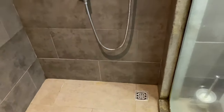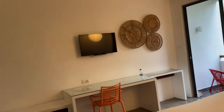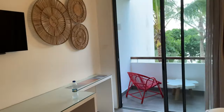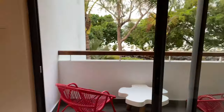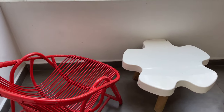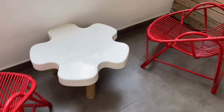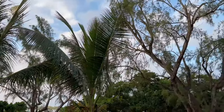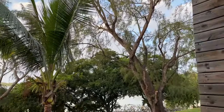And this is the shower. Yeah, that's it really. One more thing I have to show you is the balcony. So let's walk over to the balcony. The balcony has two chairs and a little table in the middle. I think it's super cute. It's very bright, colorful. I love it. And a lot of palm trees, as you can see. My view in the morning is just stunning. It's just palm trees everywhere. I love it.